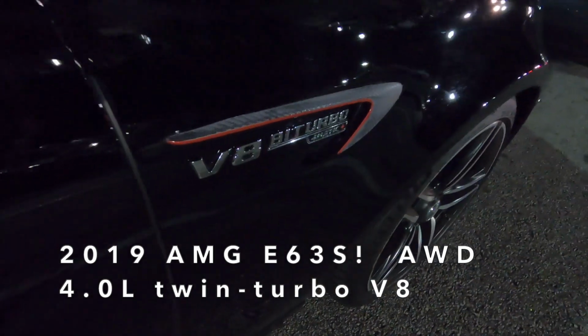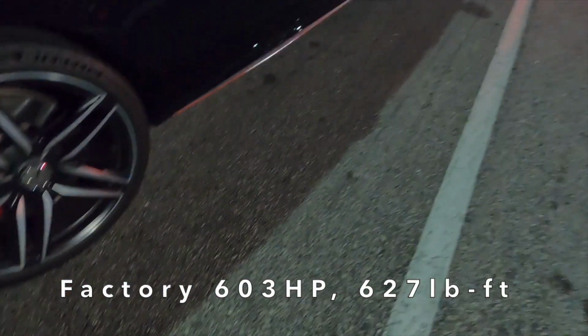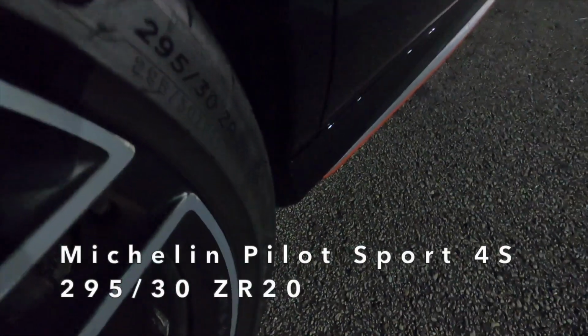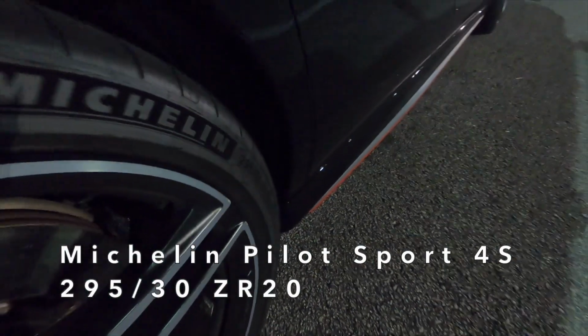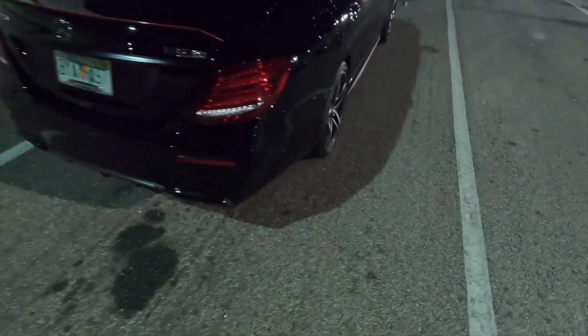We've got an AMG all-wheel drive here. He's got more tire than the Tesla does. He's got a 295 on a 20-inch tire. These are about 2 inches wider than the Tesla.